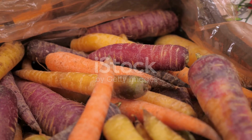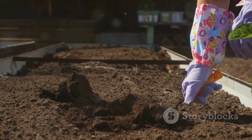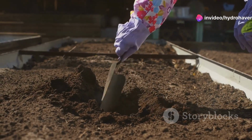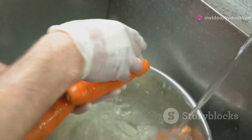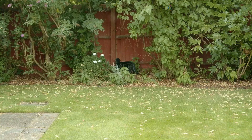Carrots are not only frost-hardy but also become sweeter after exposure to cold temperatures. Plant them in loose, well-draining soil free of rocks to allow for proper root development. Water regularly but avoid overwatering, as this can cause the roots to split. If you have curious pets, consider using raised beds or fencing to keep them from digging up your carrot patch.